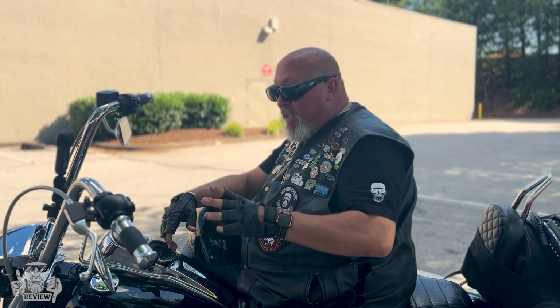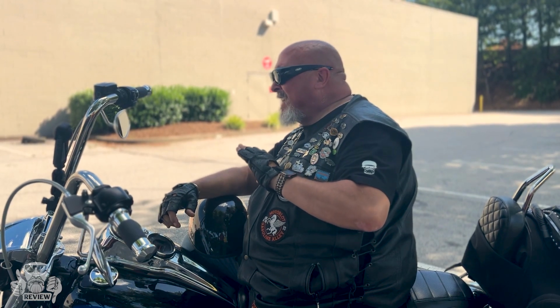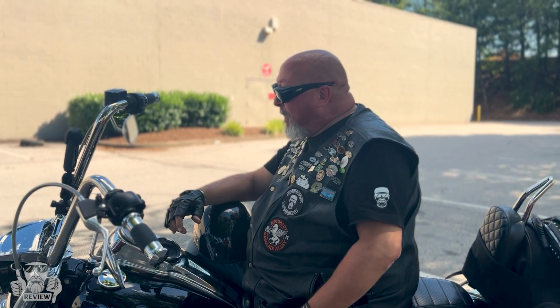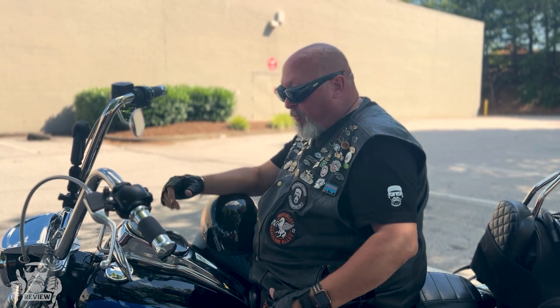Things that I know are because of the model is it is a lot lighter than mine. It's like having a Sportster on steroids. It's very light and small. I mean, it's got a smaller tank. It's smaller in general.